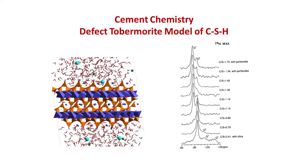And our contribution, based on silicon NMR data that look like that, was basically the fundamental understanding of the, call it molecular scale, crystallographic, unit cell scale structure for the variation in the composition of this stuff called CSH, which is the main binding phase for cement and concrete. And I think that provided a basis for understanding a lot about the sort of chemical and then hierarchical behavior of this stuff. So that was really quite an enjoyable set of work.